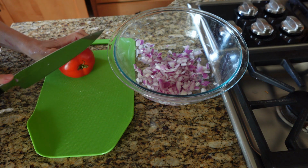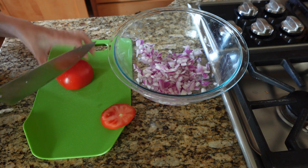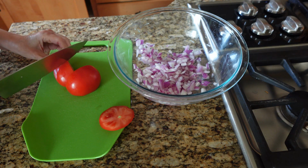I then cleaned and de-seeded and diced 2 large beefsteak tomatoes.